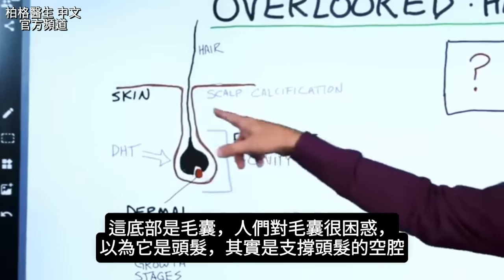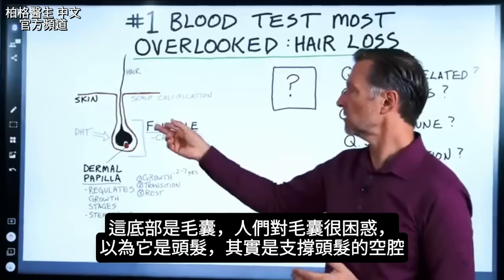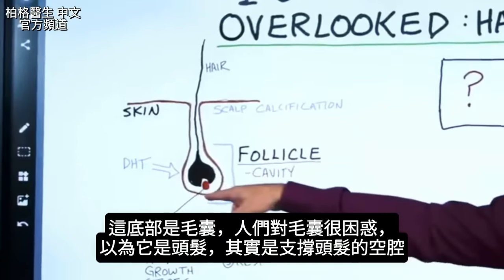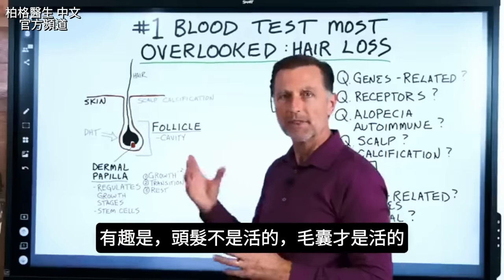Down here we have the hair follicle. There's a big confusion about what a follicle is. People think that a follicle is your hair. No, the follicle is the cavity that supports the hair. And what's interesting is the hair is not alive. The follicle is alive, but the hair is not actually alive.